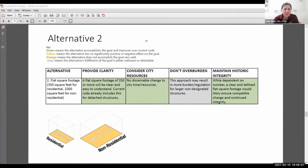I think we're doing okay on time. So alternative 2 is using a flat square footage rather than a percentage, 350 square feet for residential and 1,000 square feet for non-residential. This would change both the addition and any detached structure as well. We thought that would probably provide a lot of clarity because 350 is 350. We're not arguing about what your original square footage was at all. So this is very clear. It doesn't necessarily change any staff time. It could potentially capture more additions on larger homes.